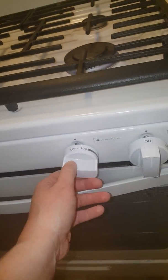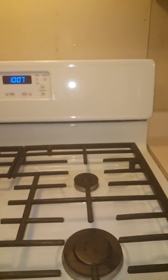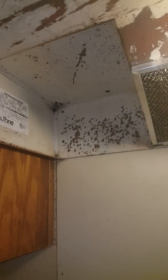Here's the oven. The gas is on. Oven looks good. It actually looks a lot newer, so the gas works. Behind the stove, the vent hood is super old. Light's good. And we need to replace that wire thing that's underneath. There's a lot of grease. This is very sticky, the vent hood is.